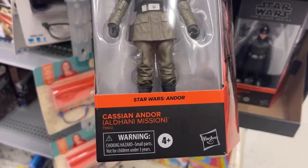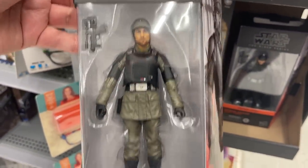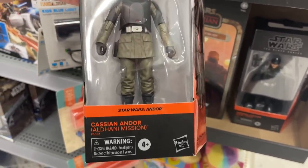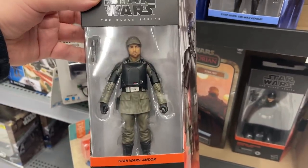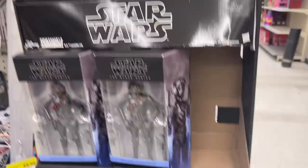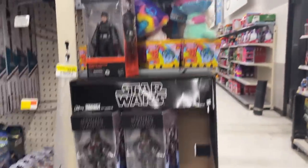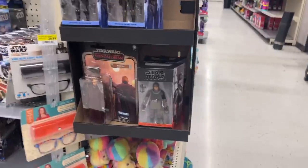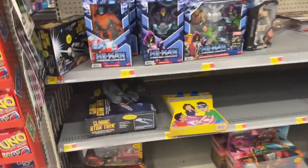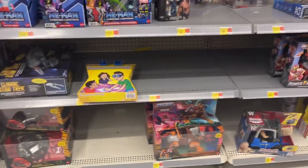And then this one's pretty good. This is Andor, kind of in the disguise when they were on the mission, so that's pretty cool. So yeah, just like a little Star Wars end cap, little side cap thing going on here. We'll see what kind of restock comes out of those. Be on the lookout.